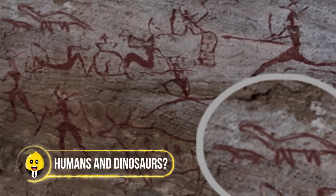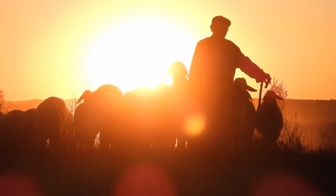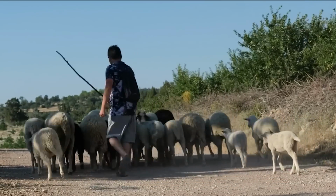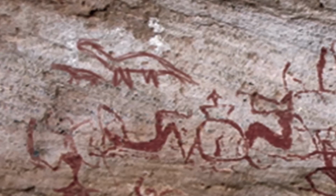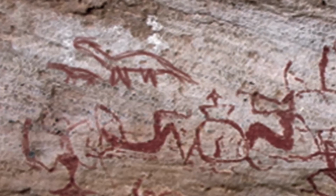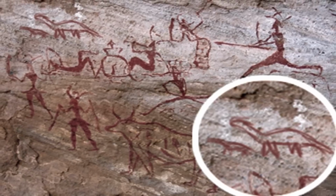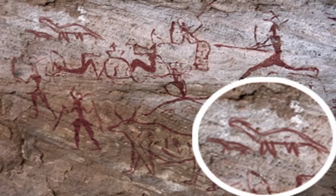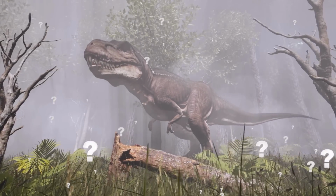Humans and dinosaurs? A shepherd looking for one of his animals came across what could be a groundbreaking archaeological discovery. It was a group of caves. Their walls were covered with prehistoric art depicting hunting scenes. Alongside human figures, there were a few paintings that looked like dinosaurs. But didn't they go extinct way before the existence of man?